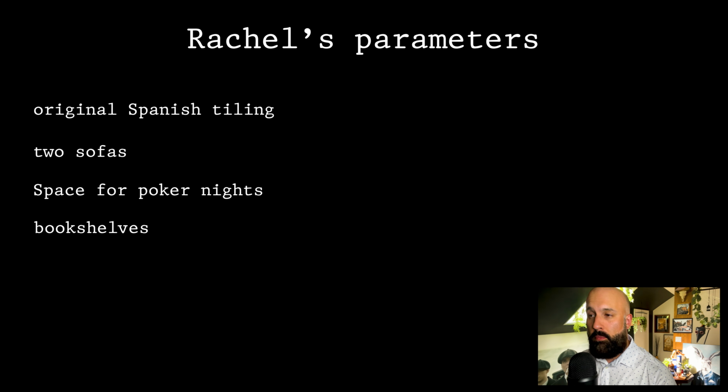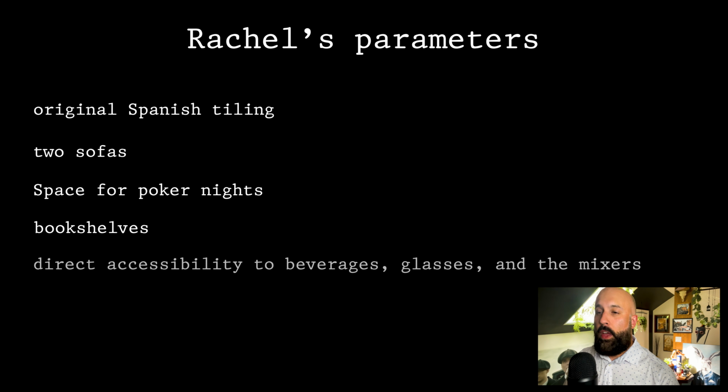Rachel used to be in the service and hospitality industry and knows her way around making a great cocktail. In order to best serve their guests, their friends, their family, they wanted direct accessibility to beverages, glasses, and the mixers used to create those drinks. And finally, their boys play piano and have been taking lessons, so they were eager to have a place in the home where that piano could go.